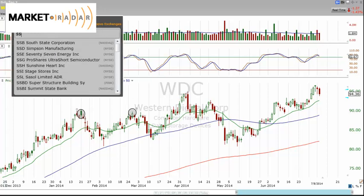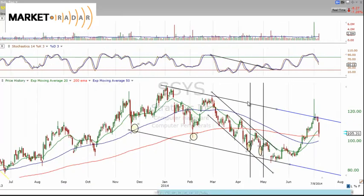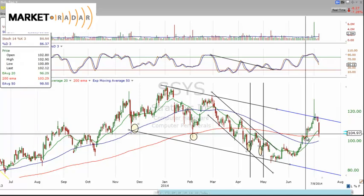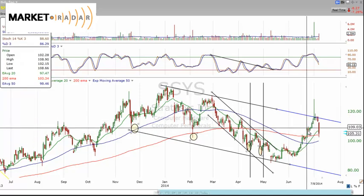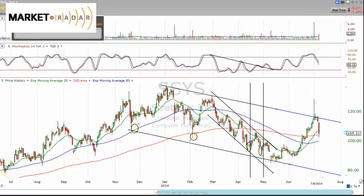Stratasys, SSYS. I'm not a big fan of 3D technology. This one, nice pattern. Everything here works out great. And again, this little spike higher and a close lower and then the drop out. This looks like a short, starting to. I just don't like the big range here. So this big range is going to be very tough to kind of chop around inside before heading lower. But I do like 3D and SSYS lower.